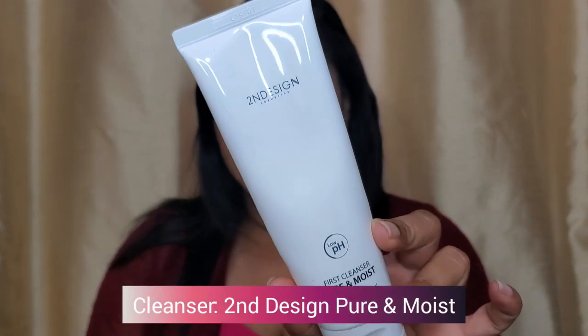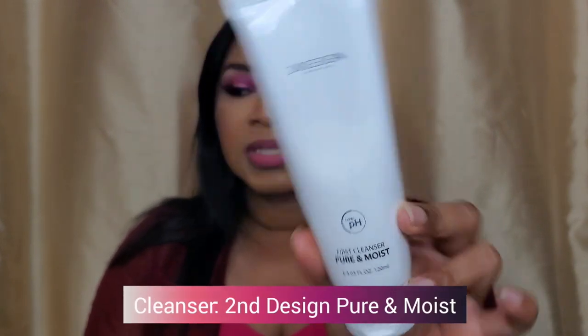So the first thing, of course, is cleansing, right? The one that I've been using in the morning a lot, I mean, you all know I have a lot of cleansers, I've been rotating through a lot of them, but it's this one, which I showed you guys recently, the Second Design First Cleanse Pure and Moist. And the more I use this, the more I like it. It is a low pH cleanser, but it is very, very gentle and still effective.